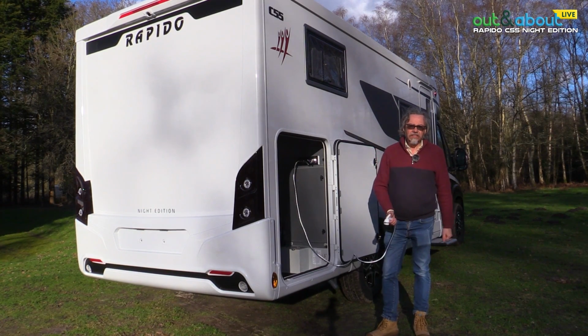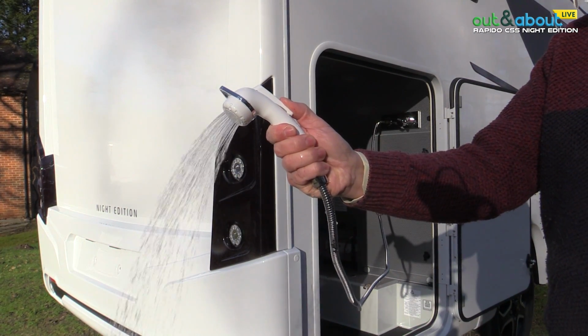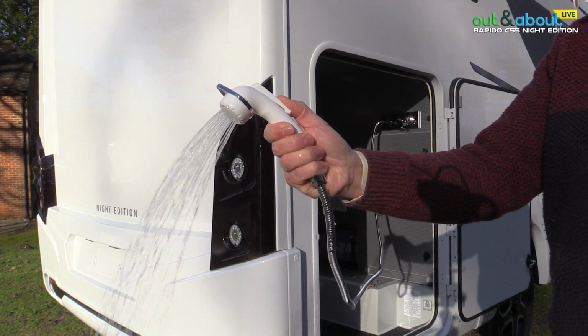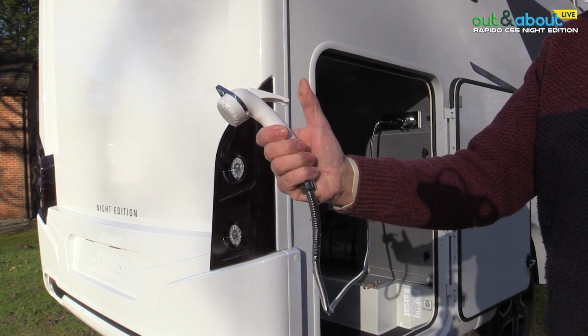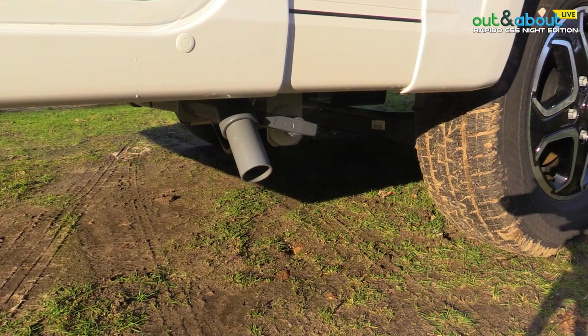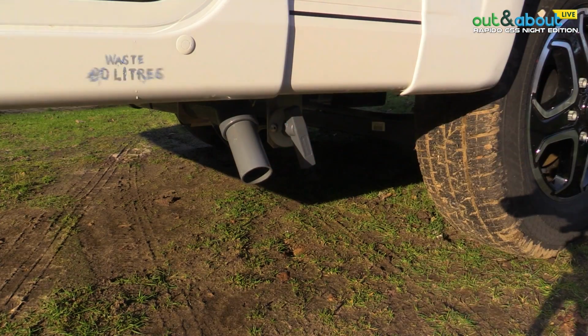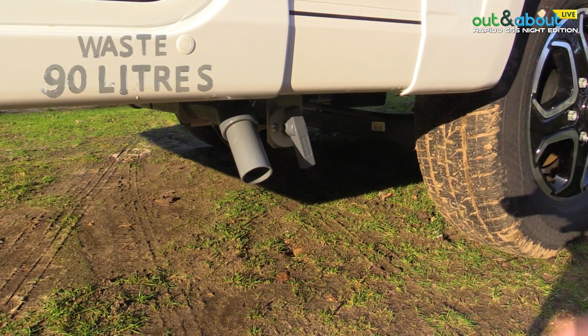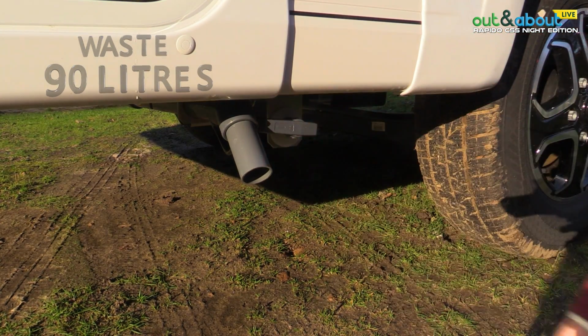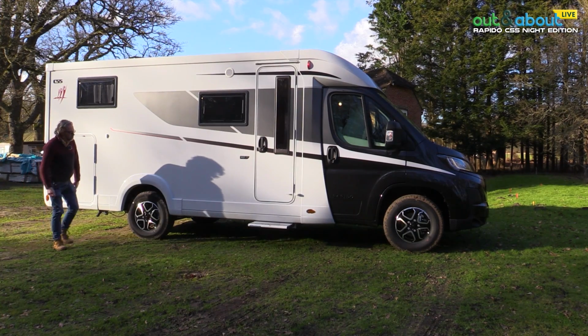And you also get an external shower, hot and cold. And remember, everything you see on this van is included as standard. Now if we take a look down the off side, you've got a nice large bore outlet for the waste tank. It's a 90 litre grey tank. Just twist that to empty, nice and simple.